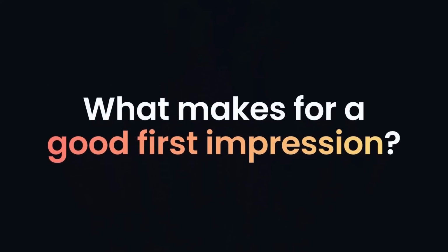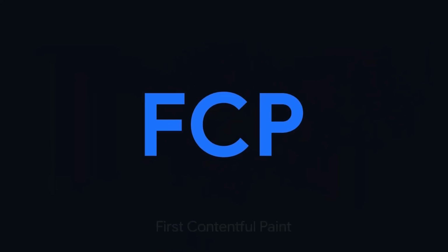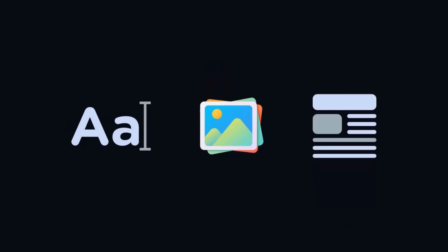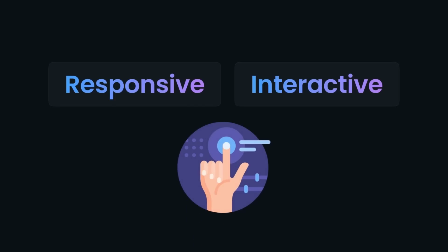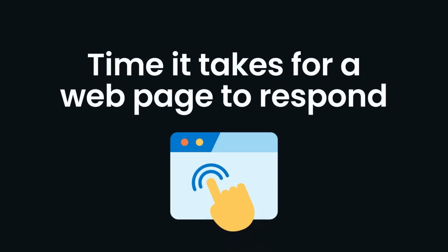The question now is, what makes a good first impression? And how do you measure what kind of impression you're likely making on your users? The FCP, or First Contentful Paint, measures the time it takes for the first piece of content to become visible in a user's web browser. This content can be text, images, or any other element that's part of the page's content. Whereas the FID, or First Input Delay, is how responsive or interactive the site is when the user tries to interact with those pixels. FID measures the time it takes for a web page to respond to the first user interaction, such as clicking a button or a link.